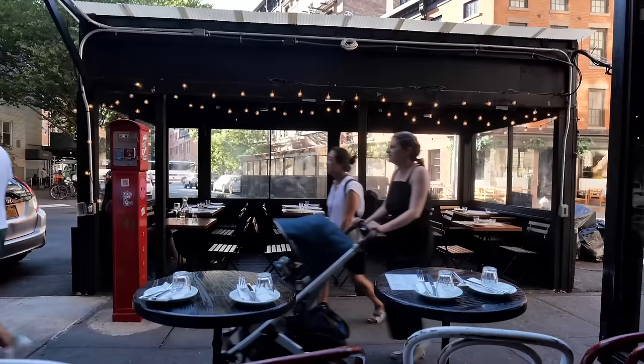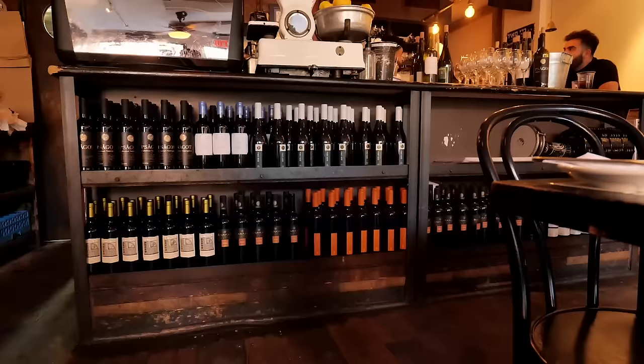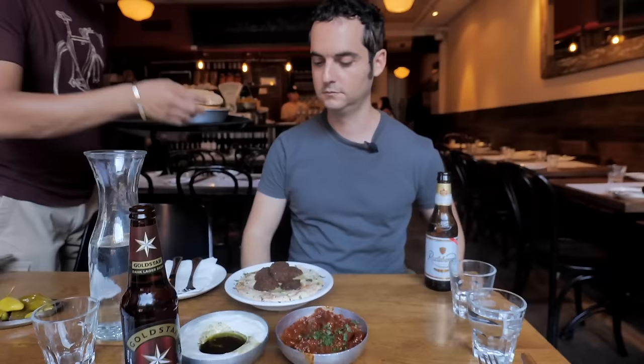12 Chairs is the perfect combination because you can be casual here, but it also gets a really fashionable crowd. You can come here for a date, you can come here for a celebration. The brunches are really well known also. Wow. Thank you so much.